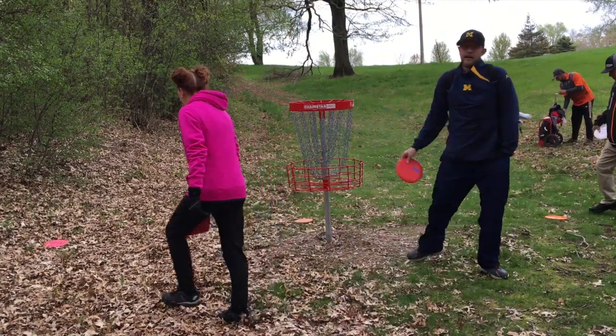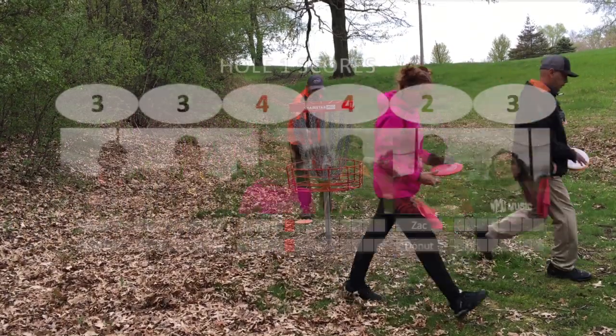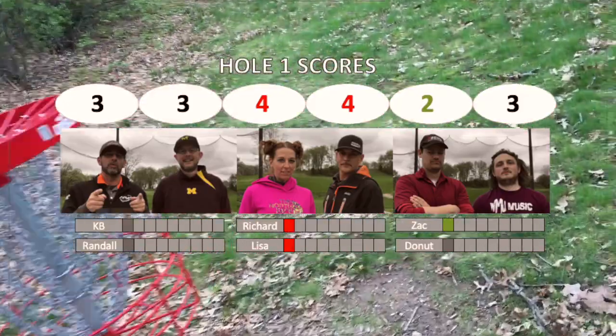Distraction. Yes, you can see this huge lumberjack, bearded person in the back of the cage, and that's the problem. Zach big putted me and then left it in the basket. I'm a terrible person. So there's our hole one scores. I'm the only one with the deuce.